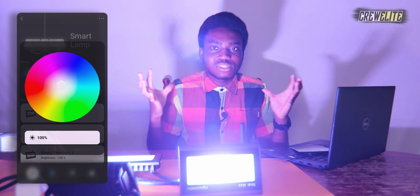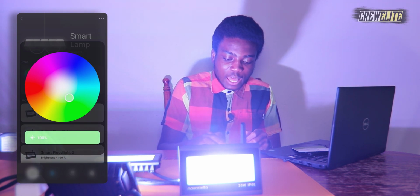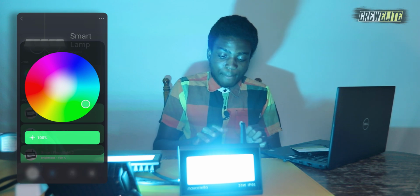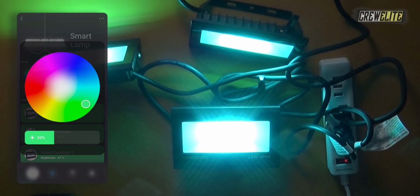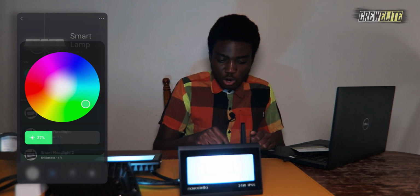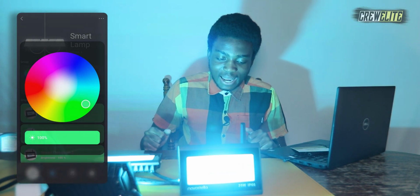So you guys can see now the light's basically white. And yeah, it's doing a fantastic job overall. And you can also go in and actually decrease the brightness or increase the brightness. So right now we have it at 100% brightness, but if I wanted to, I can go in and decrease the brightness, and you guys will see that these LED floodlights will become non-existent. So now they're basically off completely. And if I wanted to, I can go in and increase the brightness all the way back up to that 100% that we had it at originally.